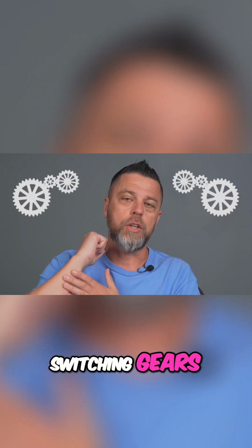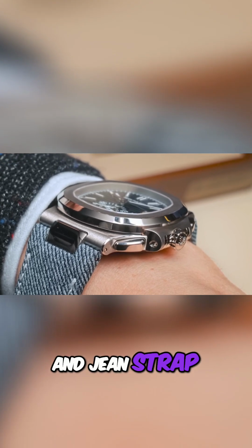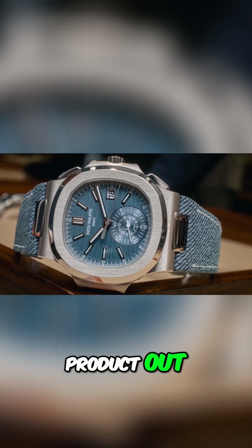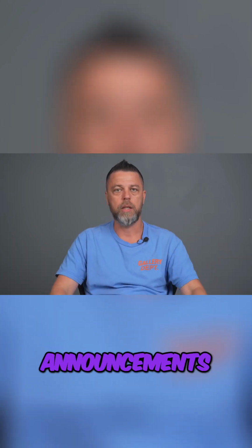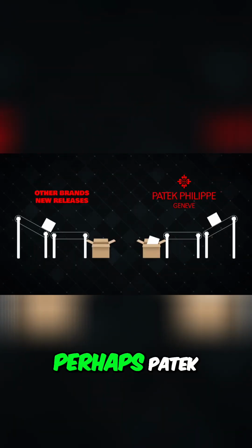Switching gears, it's a brand new Patek release, a 5980 white gold with sort of that jean dial and jean strap, if you will. A watch that was just recently shown by Patek Philippe. Patek is usually really good about getting their product out to market. They're one of those brands where the product is already ready to be released once they make the announcements, where a lot of companies will announce and then slowly release things just because they don't pre-make the stuff as much as perhaps Patek Philippe does.